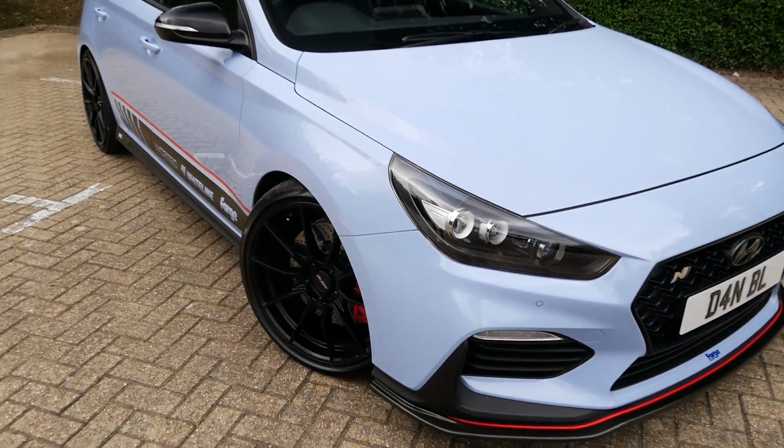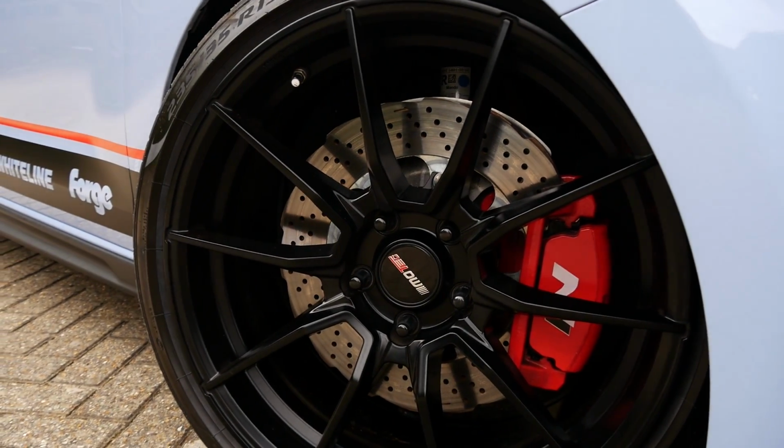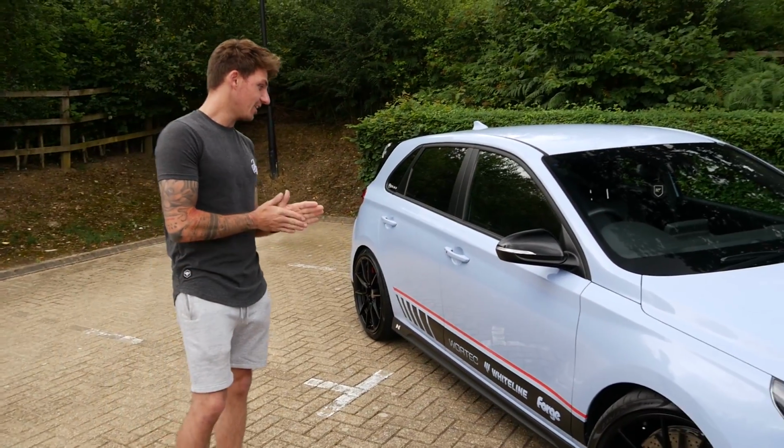Let's have a little close-up at some of this. Look at these wheels and the brakes behind. I love how they look. I also love that decal down the side. It looks stock, doesn't it?